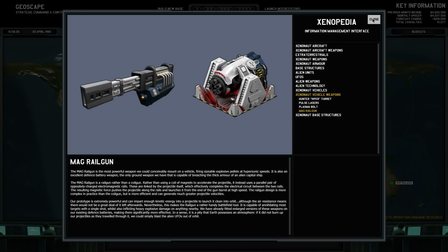The mag railgun is the most powerful weapon we could conceivably mount in a vehicle, firing a sizable explosive pellets at hypersonic speeds. It is also an excellent defense battery weapon. The only ground weapon we have that is capable of breaching the thick armor of an alien capital ship.